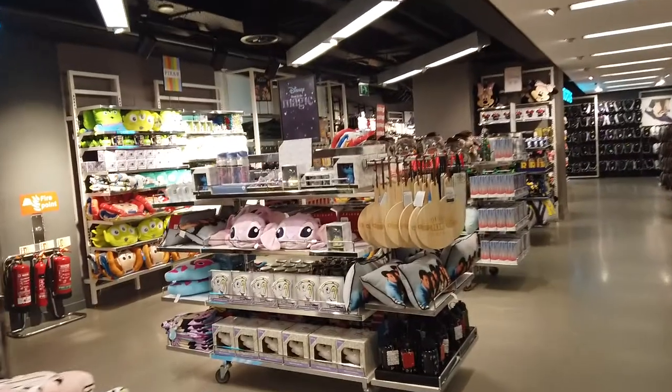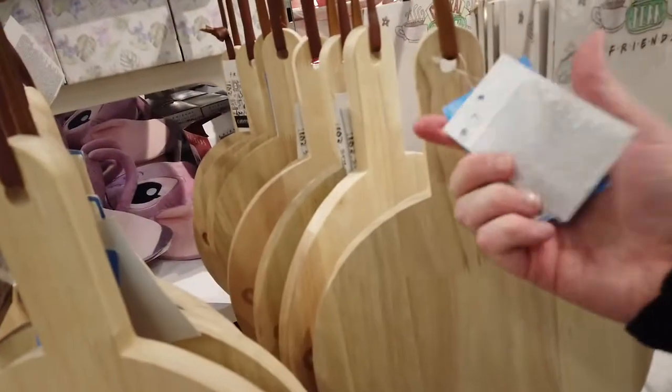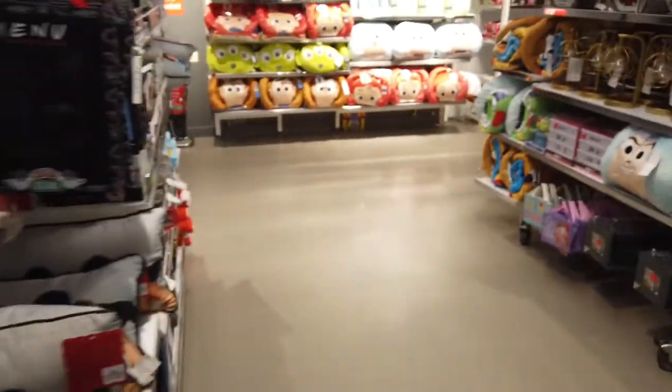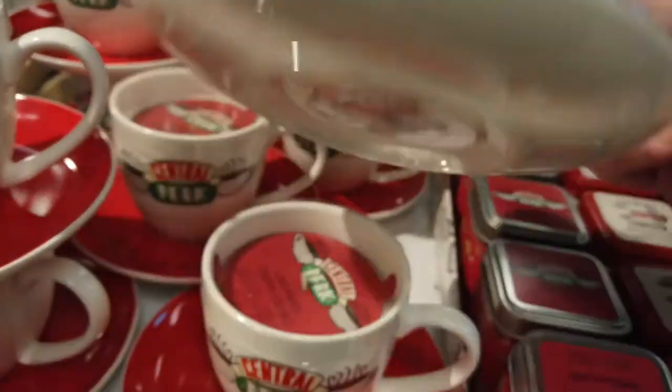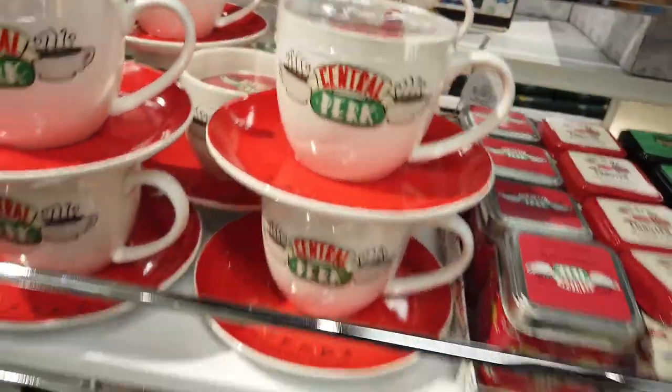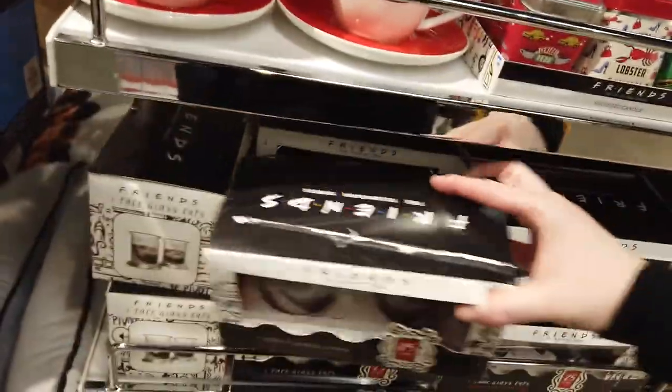And it looks like I have found the Disney Pixar section, though I'm coming across some Friends merch as well. We have a chopping board for £9. Cast pillow, which is £5, and the water bottle that we saw before. We also have a cup and saucer set. Oh, it's a candle. That's together, that's £7. Okay, you've got some cups, they're £7 as well. You can see a picture of those on the side.